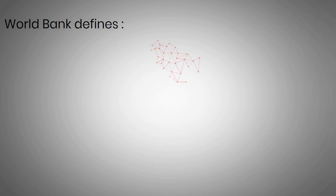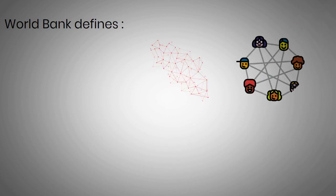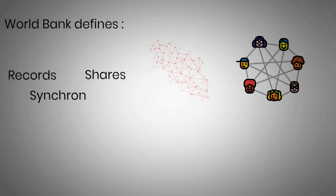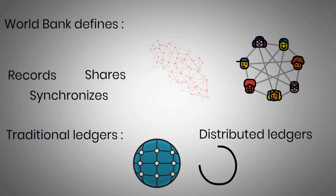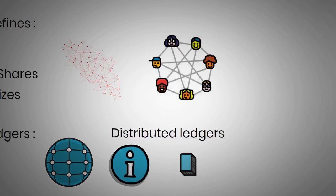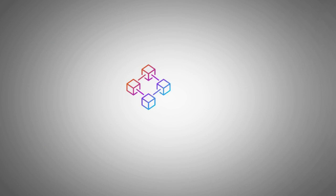The World Bank defines a distributed ledger as a network of independent computers or nodes, where each node records, shares, and synchronizes transactions in their respective ledgers. Unlike traditional ledgers that store data at a central location, the distributed ledgers keep a piece of information related to a transaction such that no single node can have the full details. Now, blockchain technology organizes these disparate ledgers into blocks and chains them together, hence blockchain.